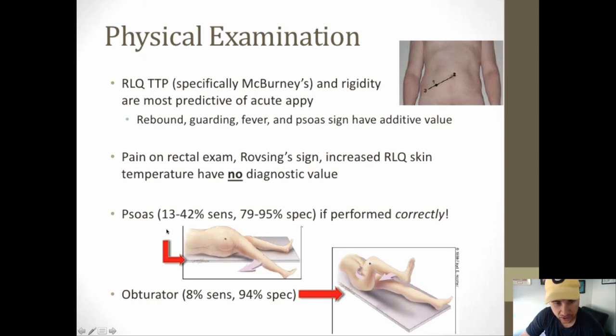The other test that you can do is what they call the psoas. So it's kind of a nerve that attaches near there, and what you do is you put the person on their side and you pull their leg back. So if they feel the pain worsening on the right side, it's most likely appendicitis, and you can see it's about 79 to 95% specific.